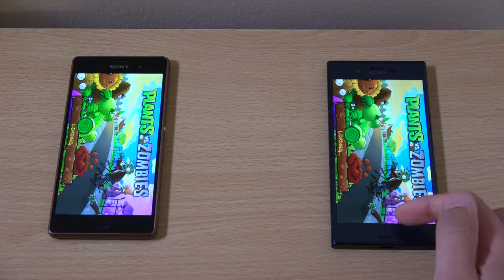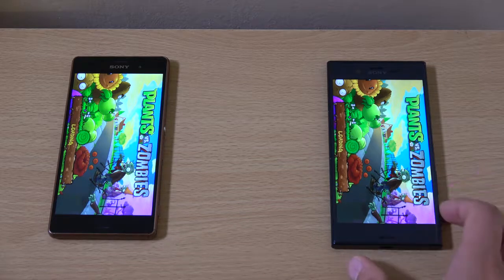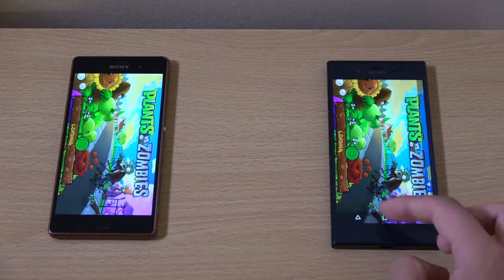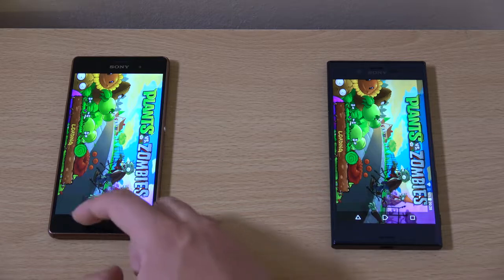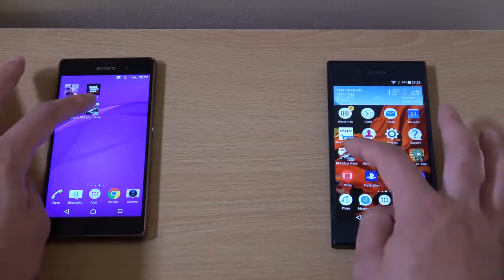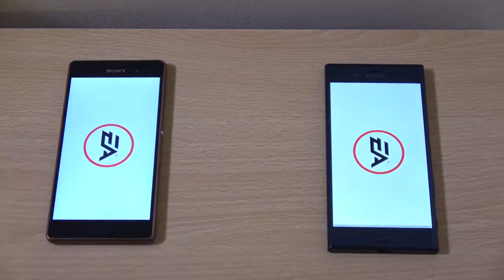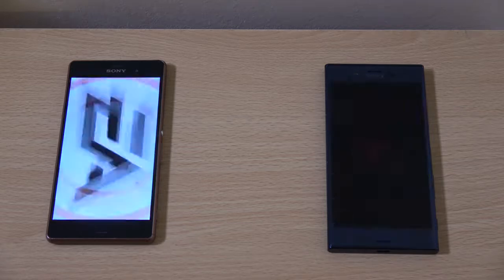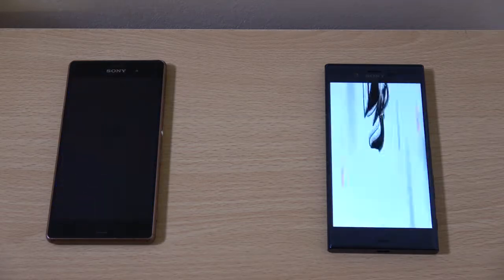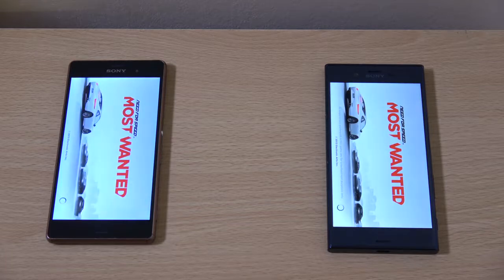I think it's full HD, so that did limit the battery drain, and it had an amazing battery, the Z3. I don't think any Sony has been able to top the battery in the Z3. It was ridiculous. But it does have a lot of flaps, which are annoying. So you can see, in terms of the game load, there's not really that much difference here.